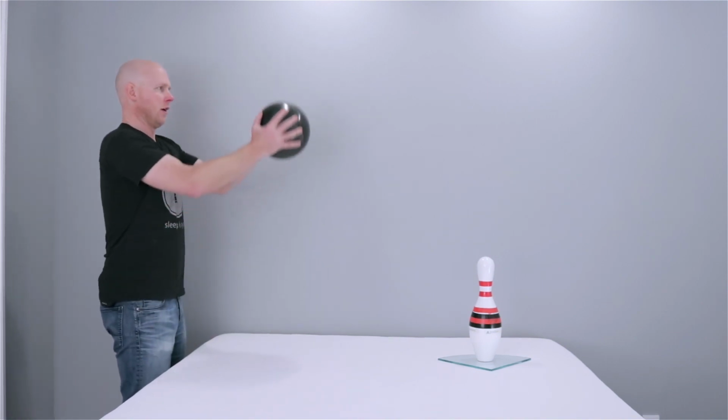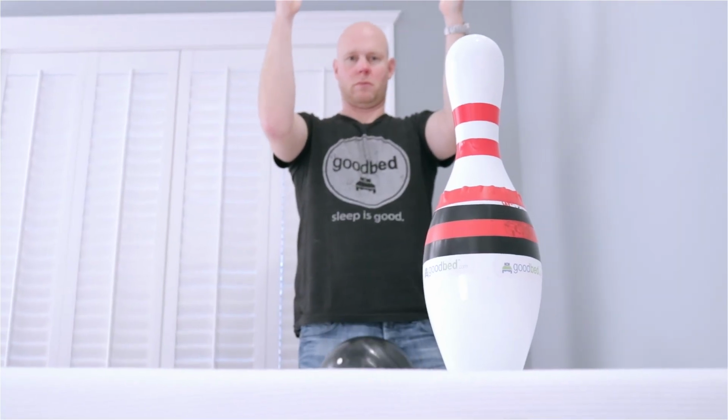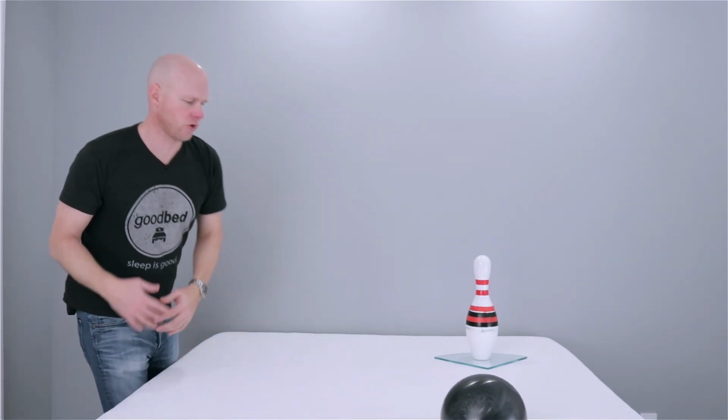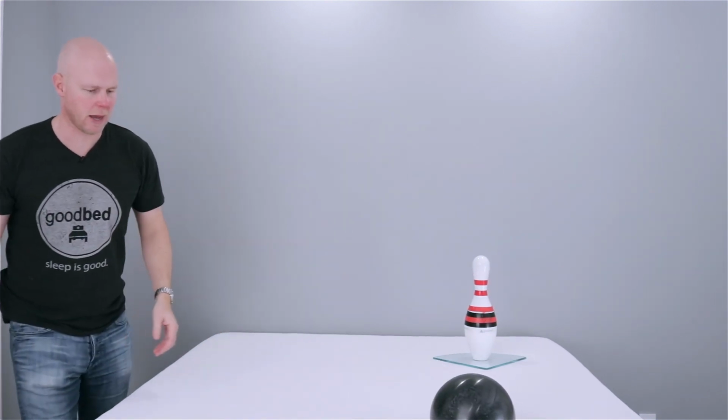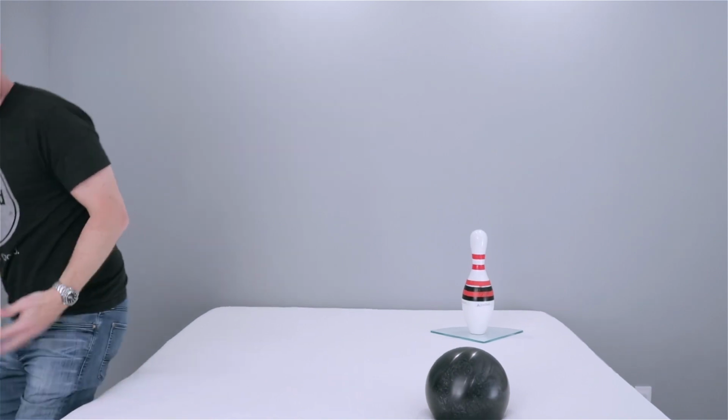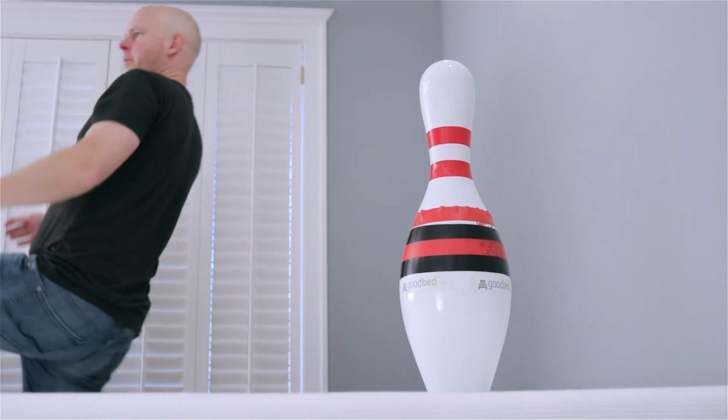And as you can see, the bowling pin moves a little bit, but not much. And keep in mind that some amount of motion is attributable to the base that we have this on. We're not doing it on the floor. But to put it to a higher test, I'm going to actually drop 200 pounds down on the mattress and see what that does. And you can see that the bowling pin is able to withstand that.